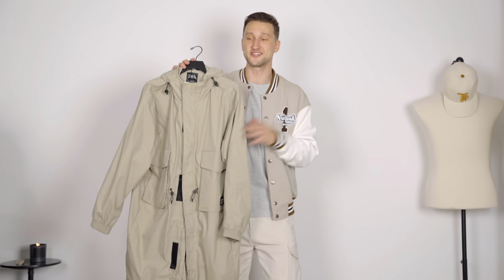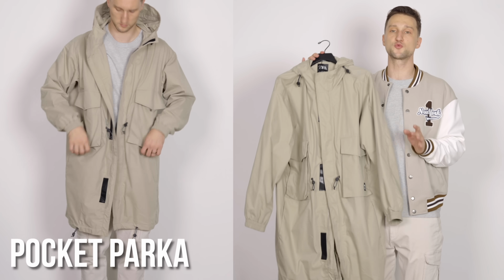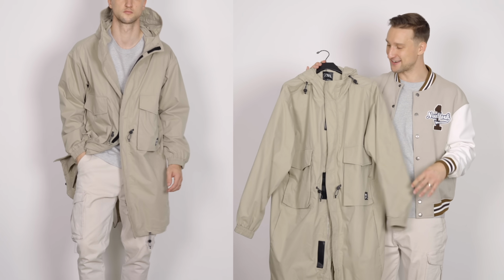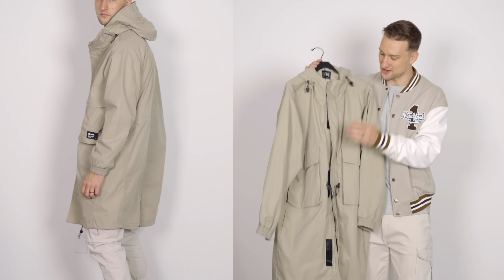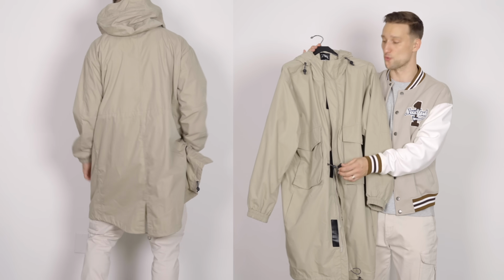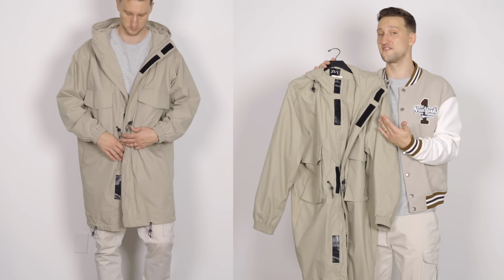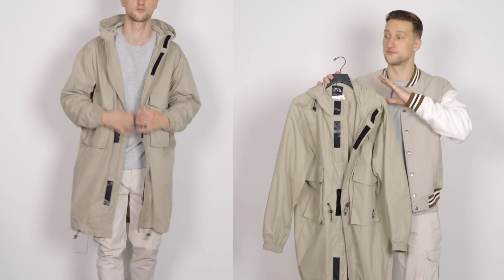Third and last coat for today is a parka, a really lightweight, greenish, creamish, off-white parka with some black detailing. We've got black drawstrings right here to cinch the waist, and then we also have black Velcro that, if you choose to wear it open, is going to be very visible against the lighter color of the rest of the jacket.